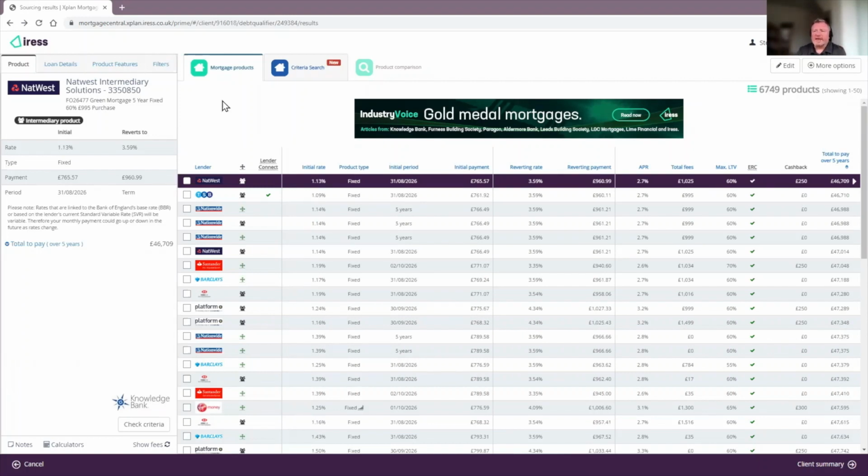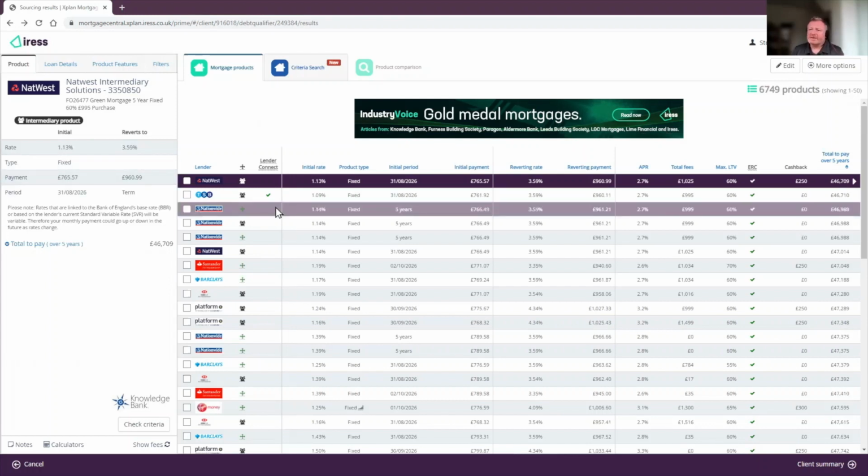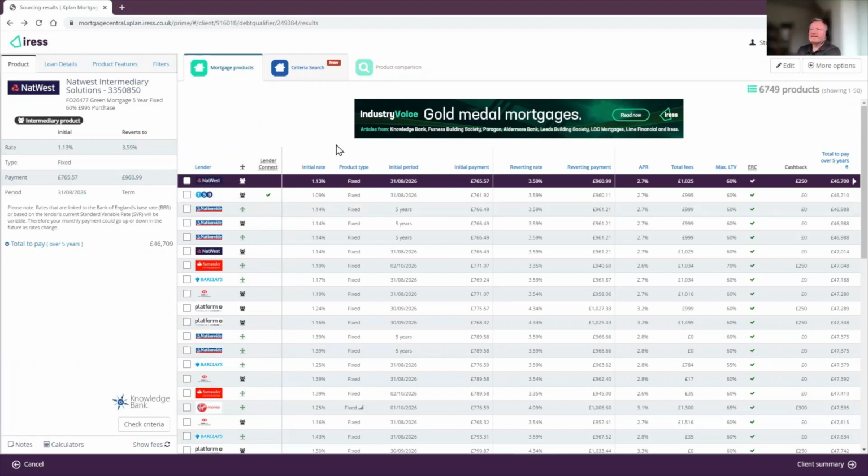On the results screen here, I just wanted to point out the amount of products that we return on that first source, just over 6,700. That's just for reference a little bit later. And just before we get into the integration, I want to show you how to link an Xplan Mortgage and Knowledge Bank account together, and also that you can sign up for a free 30-day unlimited trial of Knowledge Bank.